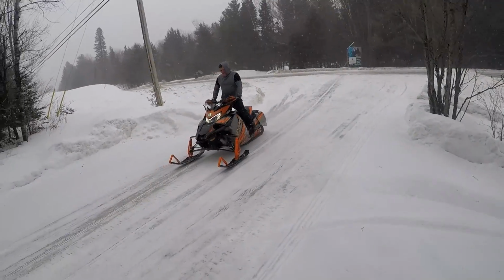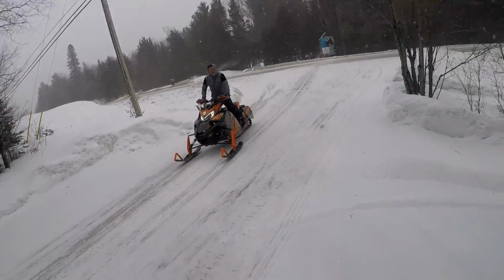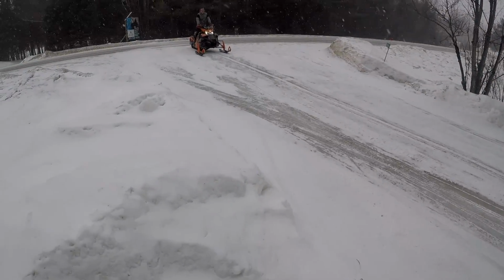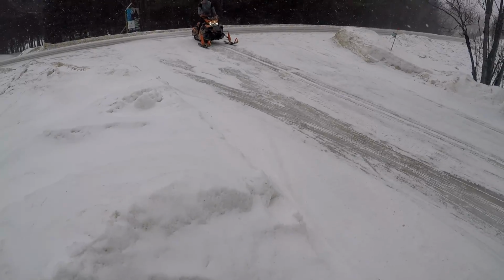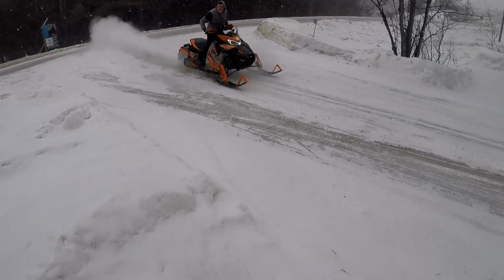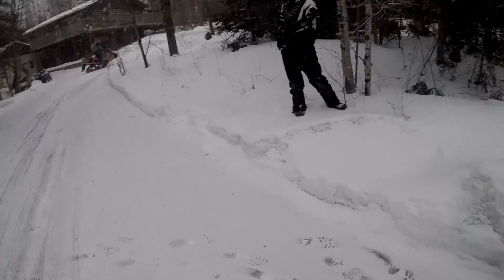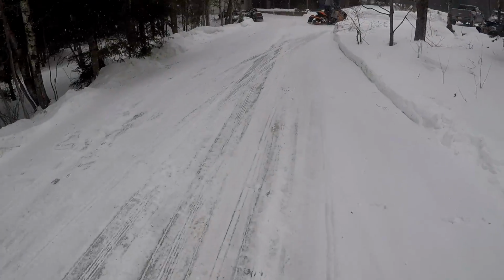Get back there and give her a bite. Oh no, give her a bite. Get back there and give her another one. I want to hear that again. All right. Rev limit? Where'd we get there? You're not gonna do that all the time on trail though.